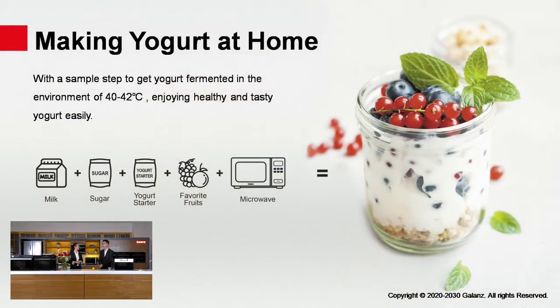Speaking of fermentation, it reminds me of yogurt. A nice life usually comes with a tasty yogurt. A 20 liter to 25 liter microwave oven can help you make yogurt at home. With the microwave oven's intelligent power control, yogurt can be fermented at a suitable temperature of 40 to 42 degrees. And 6 hours later, a cup of tasty and healthy yogurt is finished. I think I will try that because I love yogurt very much. I see you are a healthy person, right?